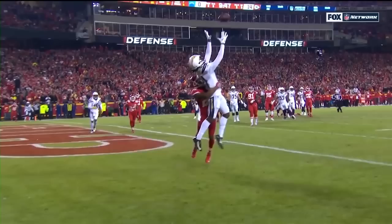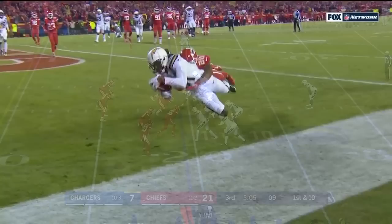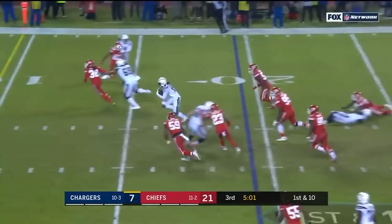Just 11 catches last year, but he's been making plays like this. By Kansas City, down by 14. Here's a toss to Williams. Nice cut. He's got the touchdown.